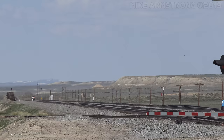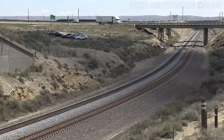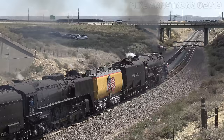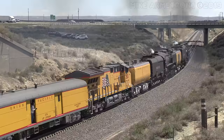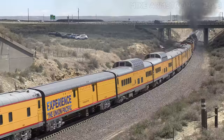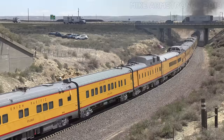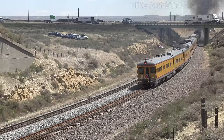After a service stop at Granger, the train continued on toward Green River and Rock Springs. Following the arrival into Rock Springs, the train would sit on display for 2 full days before continuing to Rawlins, Laramie, and eventually Cheyenne. It is here that we leave the Big Boy as it disappears with its train into the distance.